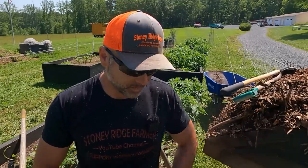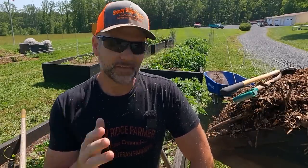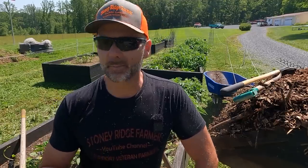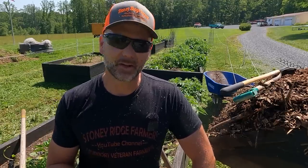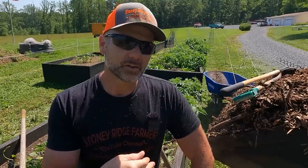I have a local landscape crew that comes through and dumps all their wood chips, and that's biomass. Biomass is carbon. Carbon is soil. That's the building block of life, guys. So we've got to think, bring more carbon to your soil.